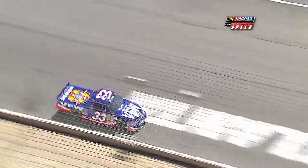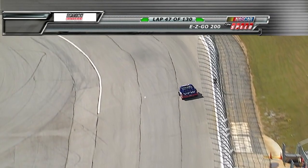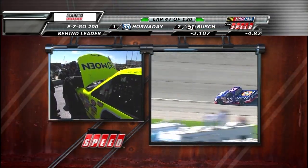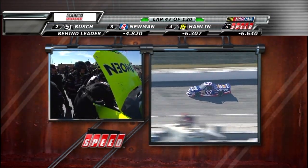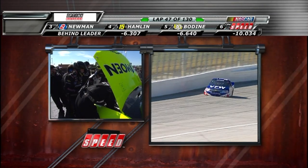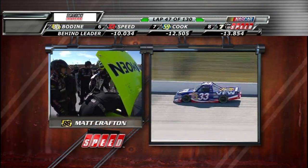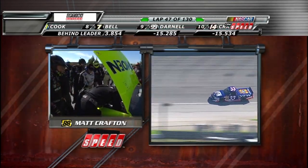Championship hopes probably gone for Matt Crafton. Adam? And nothing has been said since what we reported a moment ago in the conversation they had on the radio when Matt had made his way down pit road. But as you can see, they have taken this 88 truck and pulled it behind the wall, checking everything they can under the hood to see if there is something they can do to get this engine back where it is running properly and he can go out and finish this race.